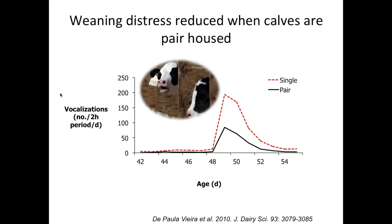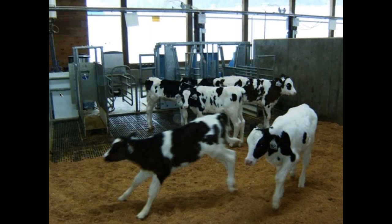And so what she did through the weaning phase is she looked at vocalizations. And this is the number per 2-hour period per day. And what you can see, I mean, weaning is stressful, even for the pair house calves. But if you're going to go through a stressful event, it's much better to go through with a buddy than by yourself. And so she saw nearly over twice as many vocalizations in those single house calves compared to the pair house calves. So again, in scientific terms, what we think is happening is what we call social buffering. So, you know, this idea that if I'm going through a stressful event, to have somebody else go through it with me. For these calves, having another calf to go through that stressful event with them seems to reduce this weaning distress.